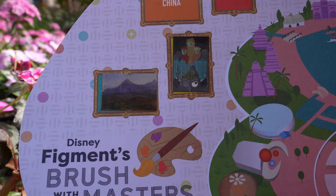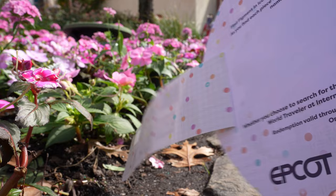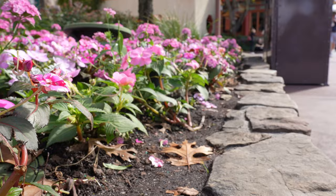Okay, so I'm going to do a Frozen Ever After real quick because I got that Fast Pass, and then on to China, Fast Pass style, all these Figment arts and Brush with the Masters, and then we get our prize. Look at that. Okay, so I'm not going to go on Frozen Ever After because I'm actually beating the times for the Fast Pass right now. I can't believe it. But I got another half hour or so. So on to China. Let's do this, you guys.